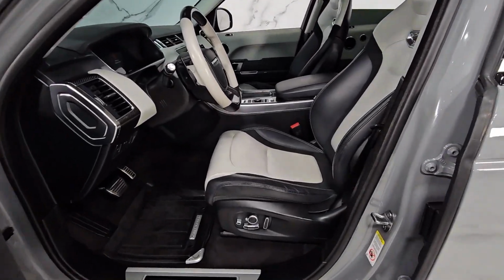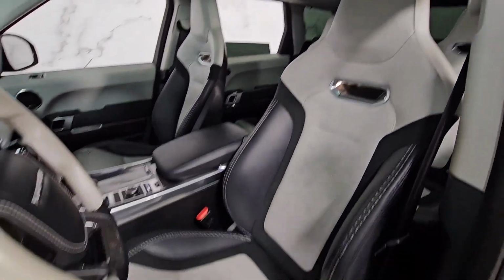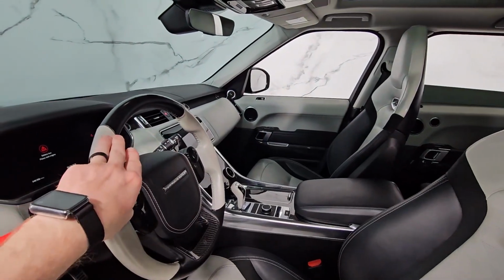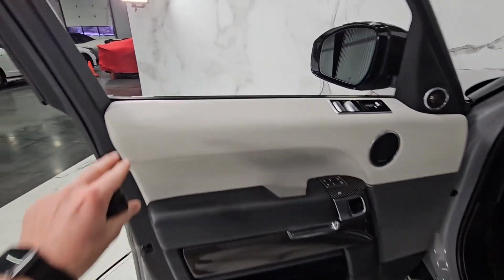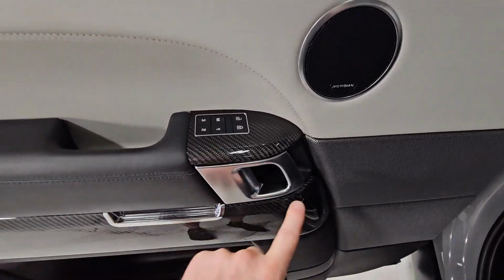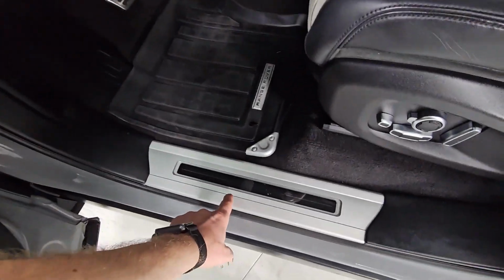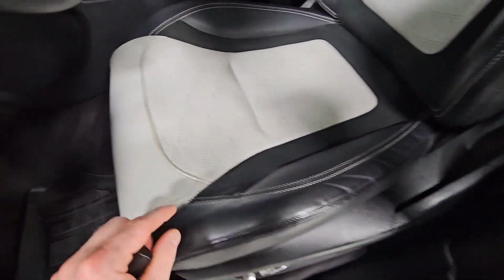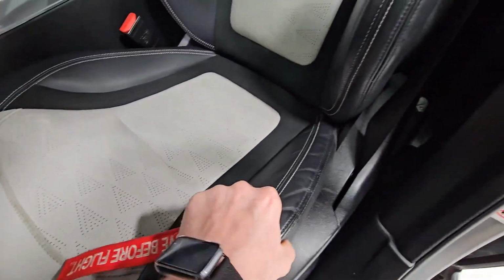Check out the interior. You got the two-tone. That looks incredible. Got carbon everywhere. Looks good. Awesome. Upper section looks good. Carbon here, carbon there. Nice and clean. Got the all-weather mats. This is illuminated, Ultimate Edition. Bolster looks good. Right here in that piping, you can see you do have a little bit of wear right there. Other than that, that looks good.